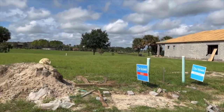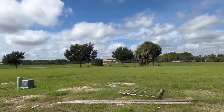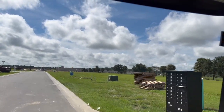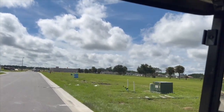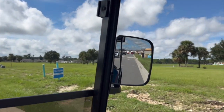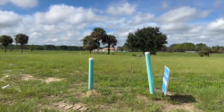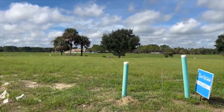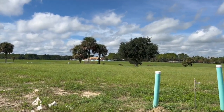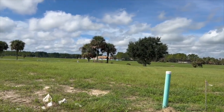Available that faces that beautiful lake, part of the golf course. So they've got a few down here that's available. If you like a view, this is some great property. And you can see the backside of them building that new clubhouse. But what of you guys? There just aren't too many communities in Ocala that actually have these kind of views.